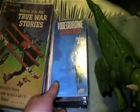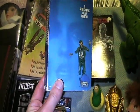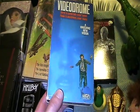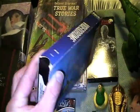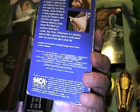Found a couple VHS. There's Videodrome. And I found this before, but it was in a different cover. So I don't know if this one's earlier or what. But I thought it was cool, so I had to pick it up. It's from 1987.